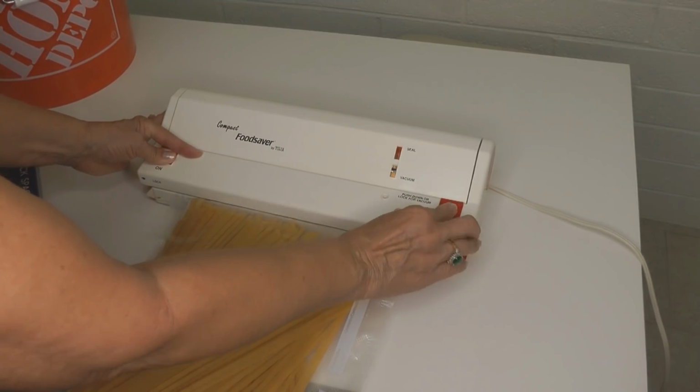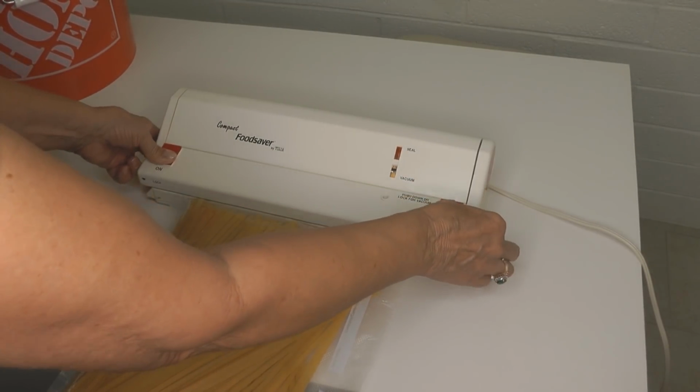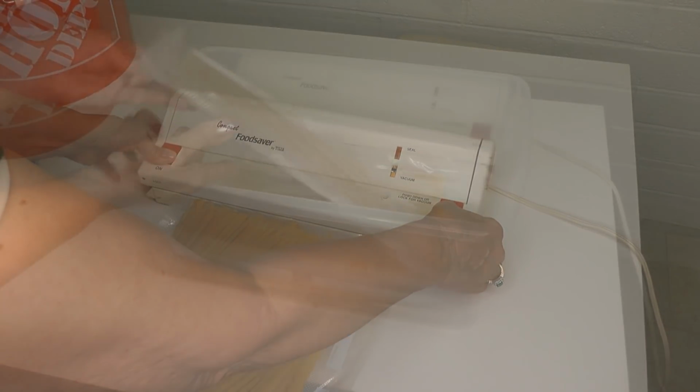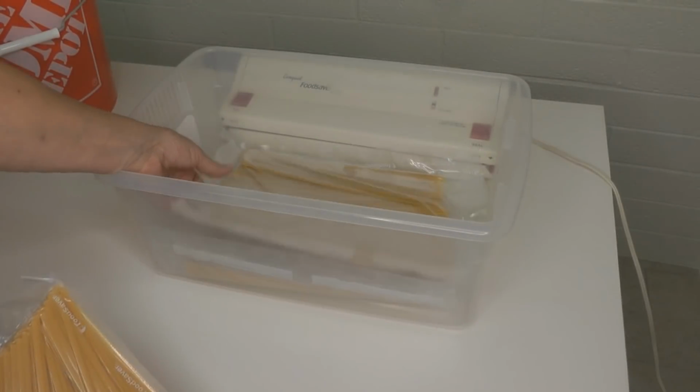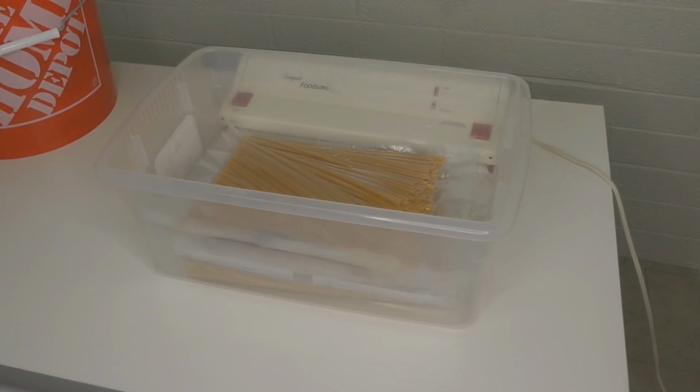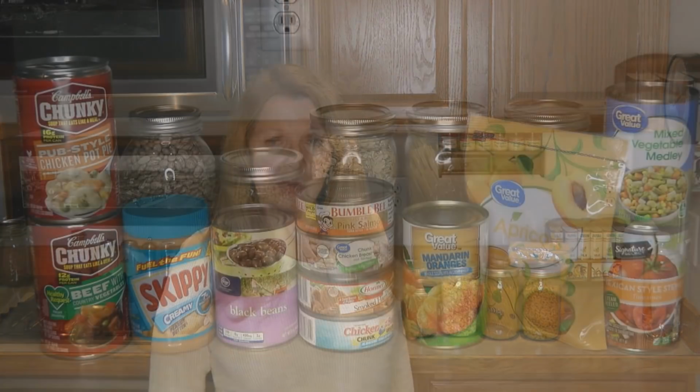One of the things about sealing pastas in things like Mylar bags or food saver bags is when it's dry, it has little sharp edges, and you might end up puncturing your bags. You need to be careful that sealing your pasta in bags isn't the only way that you plan to keep the oxygen out of it. I've stored pasta for many years and it's always been fresh, ready to eat. And so to me, it's just a go-to food that I like to have in my long-term food storage, and I like to rotate it and use it frequently.